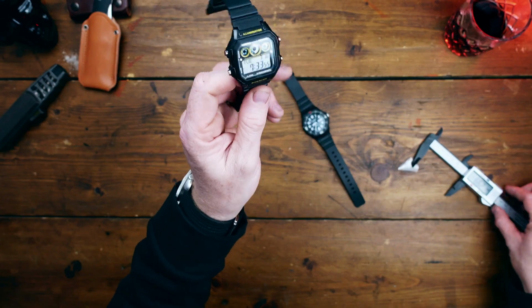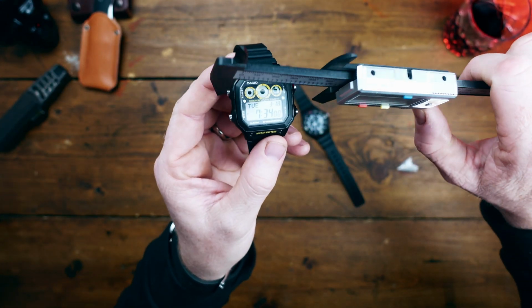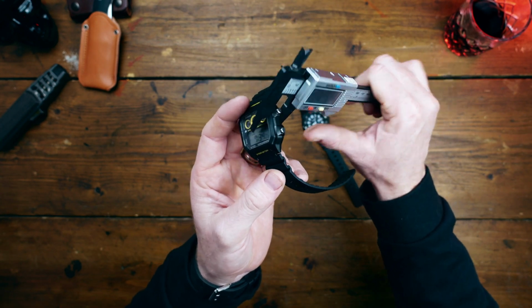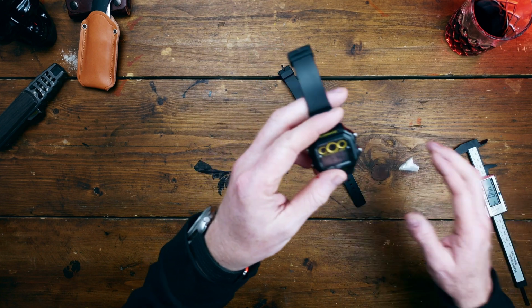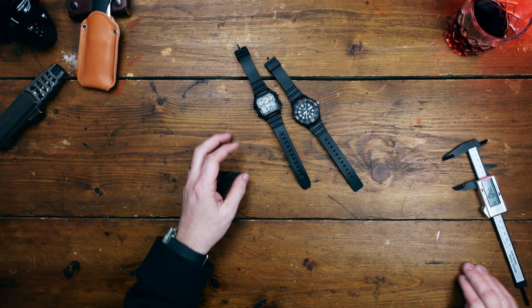Let's look at this one. Again, it's going to be hard to do diameter because it's square, but straight across the middle is 39 mil. It is 12.5 thick. And again, it has a lug to lug, but it's a different thing because it's square, of 45. So infinitely in that wearable zone of measurements.